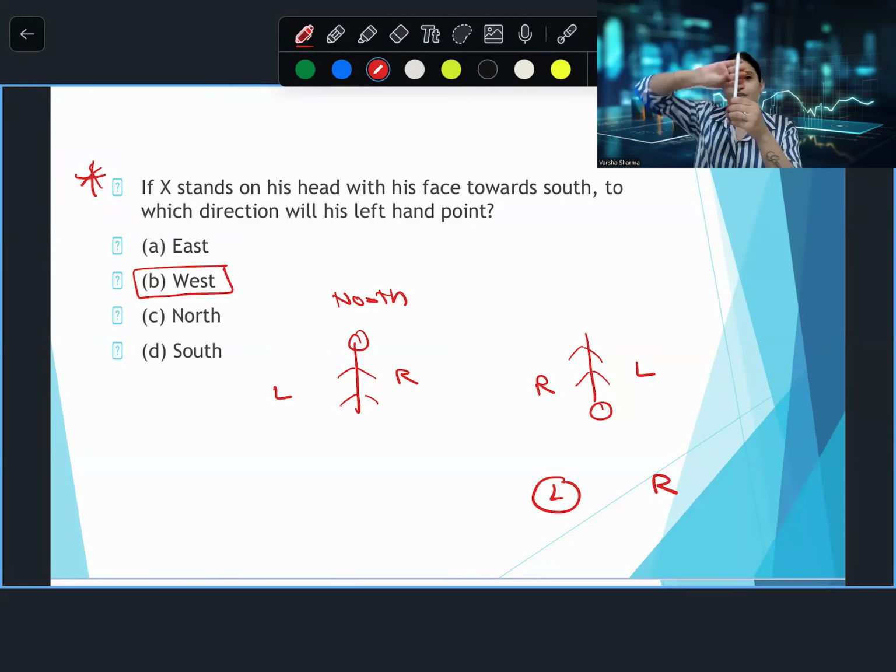See, you were here. You just turned upside down. So left and right swaps, right? Now you again turn around and you face towards the southern side. Your face is now towards the southern side. So you're again taking a turn. So your left and right will again turn. Again, your left comes to the west side.